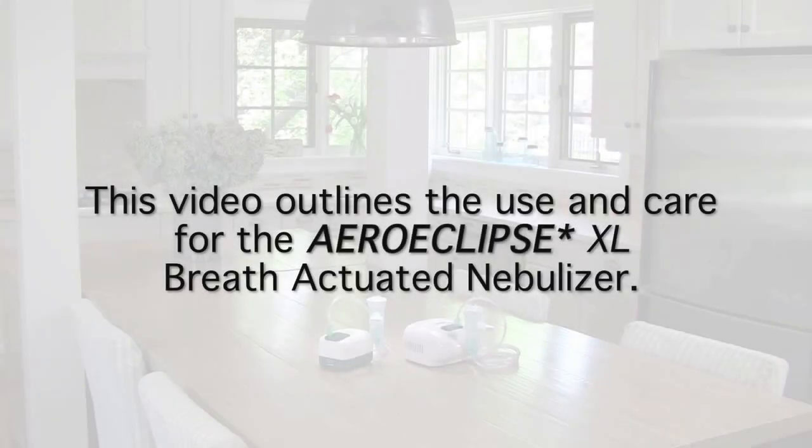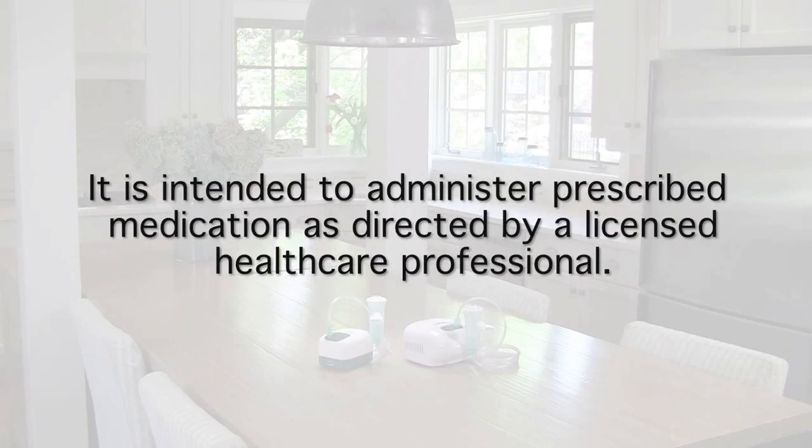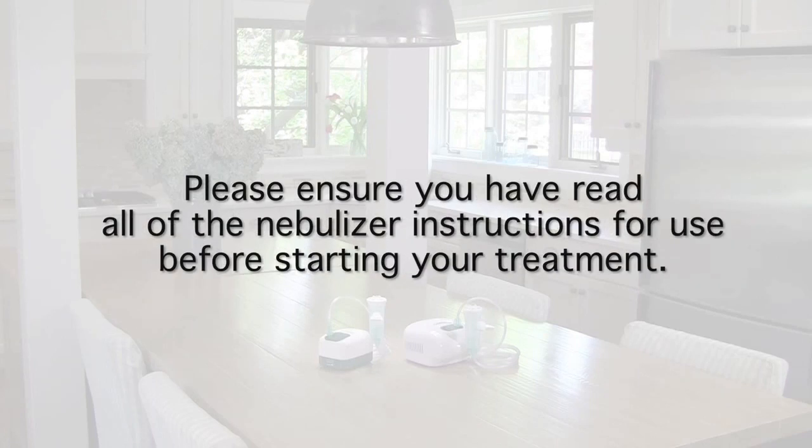This video outlines the use and care for the AeroEclipse XL Breath Actuated Nebulizer. A nebulizer is a medical device designed to convert liquid medication into an aerosol or mist, which can be inhaled directly into the lungs. It is intended to administer prescribed medication as directed by a licensed healthcare professional. Please ensure you have read all of the nebulizer instructions for use before starting your treatment.